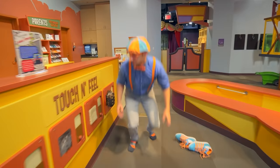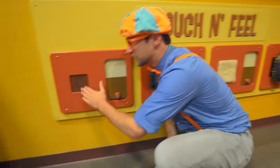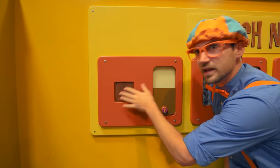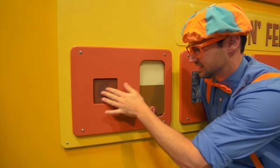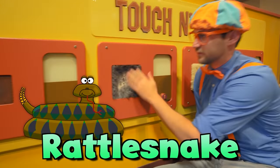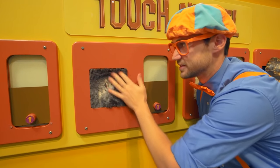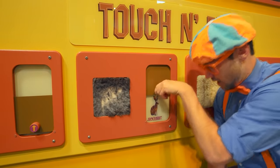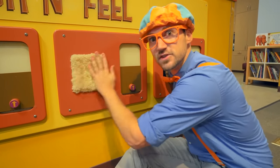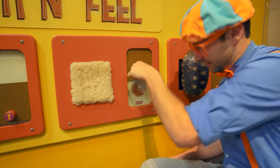Ooh, this area is called the touch and feel. Okay, let's do the first one. You have to guess what it is. What does it feel like? Whoa. Yeah, it's kind of scaly, but not scaly. Yeah, it's a rattlesnake. Ooh, you feel this? This is really soft. I like to feel things. Oh, yeah, it's soft. That's the jackrabbit. Ooh, what's this? Kind of feels like wool. It's soft, but also very firm. Huh, that's the sheep.